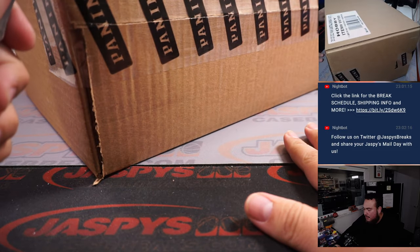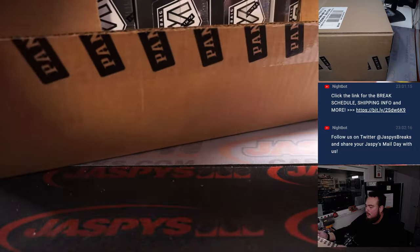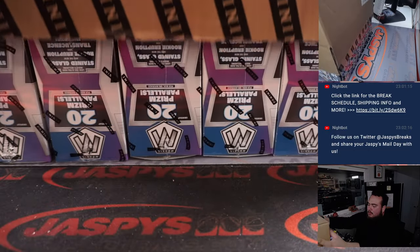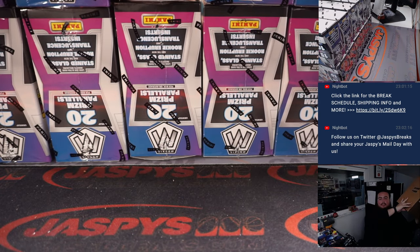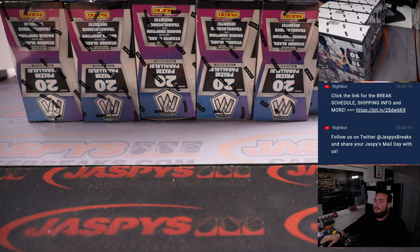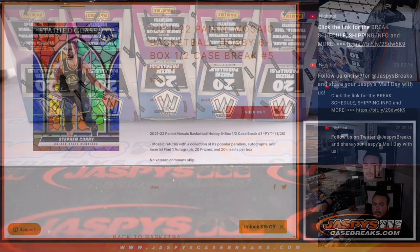Alright, so again, fresh case of Mosaic here. So there's a six box half case break, so 5 and 6, same case. So how about we do this? 1, 2, 3 for the top, 4, 5, 6 for the bottom. Let's see what we got here.